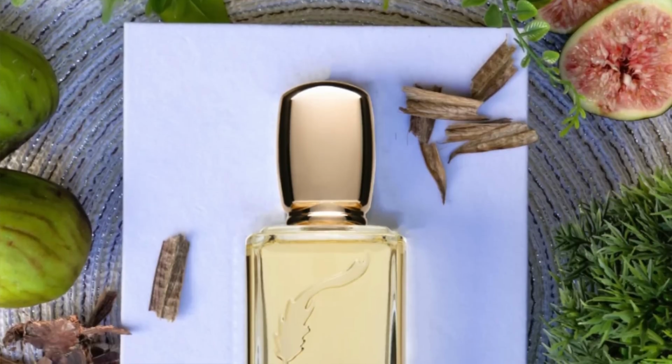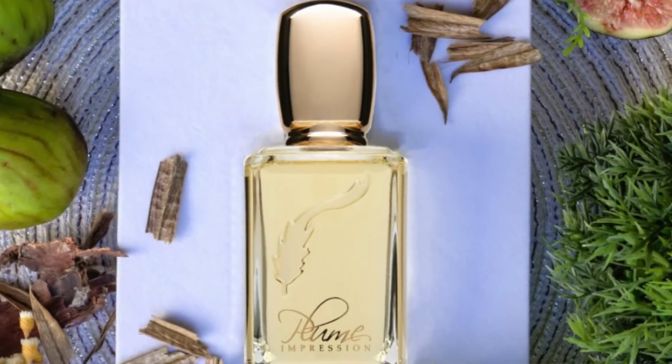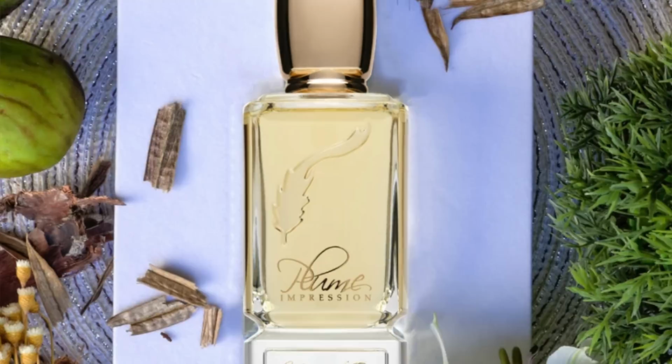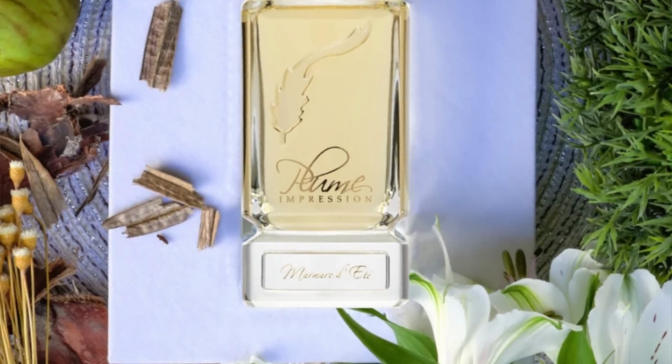Indeed. Right now we're talking about Murmure D'Ete, which is a fig fragrance, and it features fig pulp, fig wood, cypress, davana, freesia, cedarwood, sandalwood, tonka beans. And Quentin Bisch has created something really, really delicious here. It's fruity, it's green, it's woody, it's slightly boozy, floral. Delicious. It's also very creamy. Sandalwood adds that creamy layer to that. Kind of gives that fig milk vibe. Fig milk, exactly.